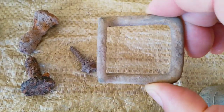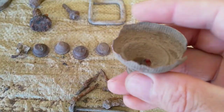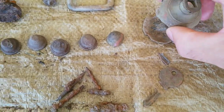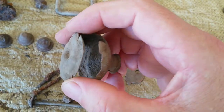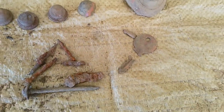A D buckle that Dad found. This was an interesting find. I wasn't quite sure what it was. It was sort of ornate. It's a thin metal object, but then I dug up this other piece right next to it, and it looked like they went together, and it looked like a bit of a door handle of sorts, so that's probably what that is. Bit of a key there.